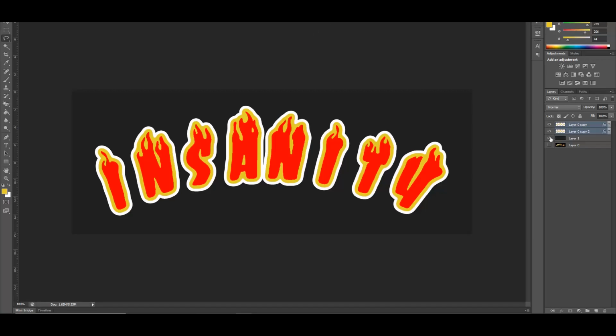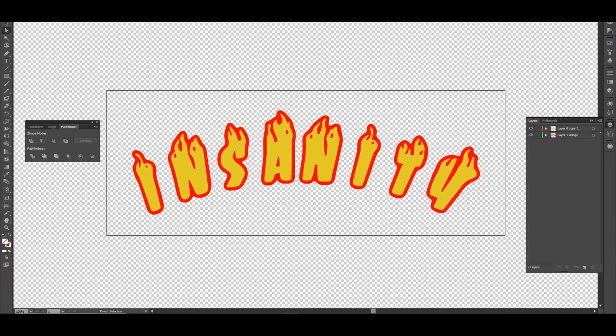Then what I'll end up doing is, now that I have everything separated, the background separated, the color separated, I go ahead and throw those images over into Adobe Illustrator. There's another program for you guys that always ask.